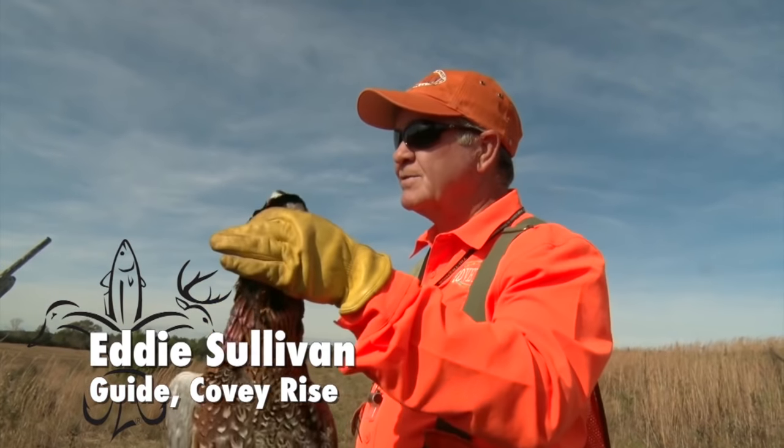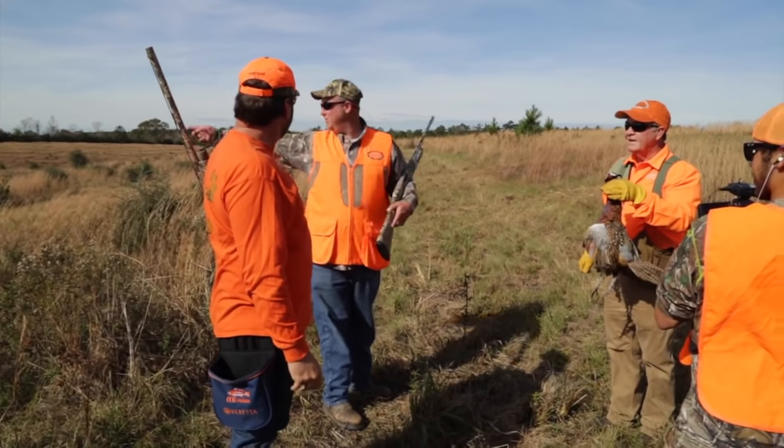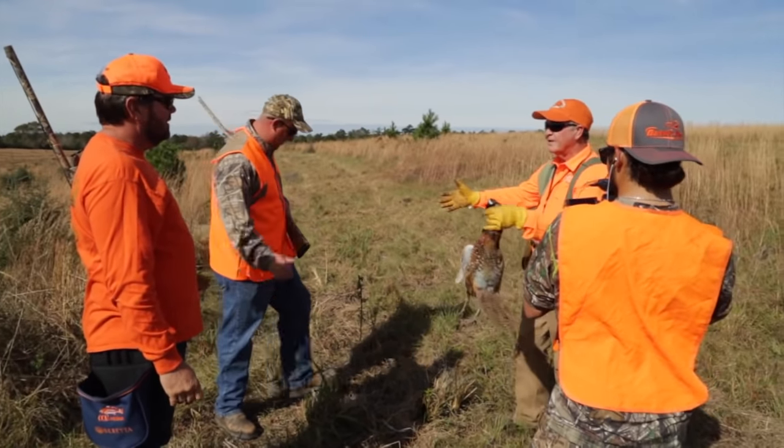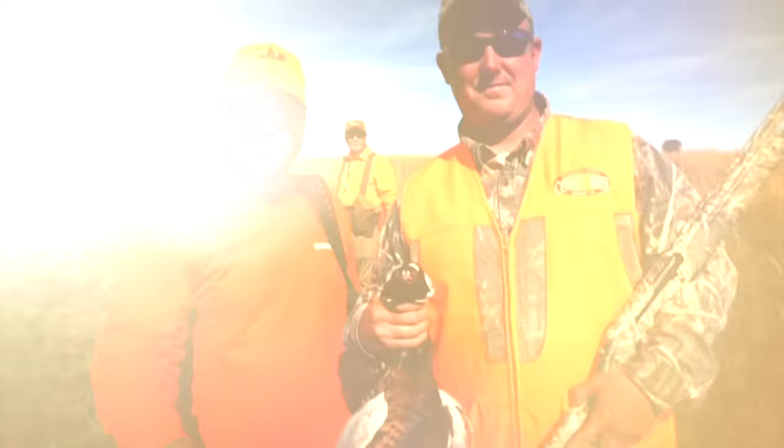Six years I've been hunting, I've never seen a banded pheasant. Ever. You didn't shoot, did you? Yeah, I did. Oh, did you? Okay, y'all fist fight, let me hold your guns and get after it. Who wants a picture made with a pretty good looking bird? Share it.